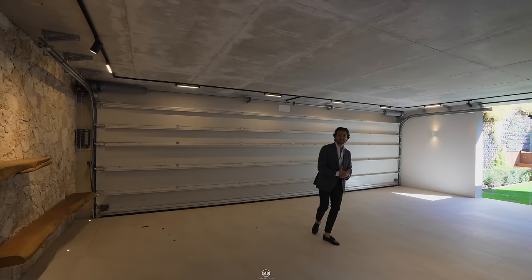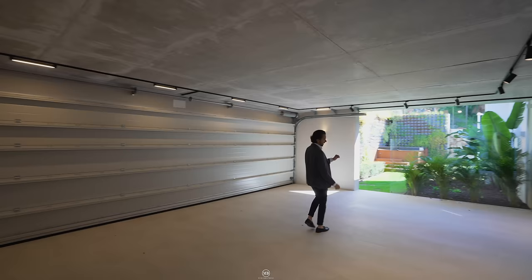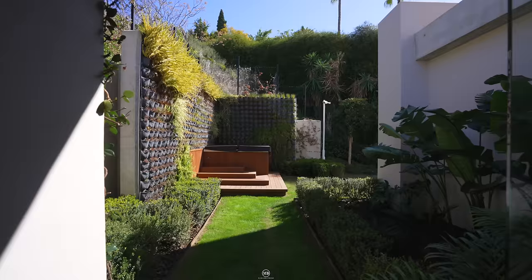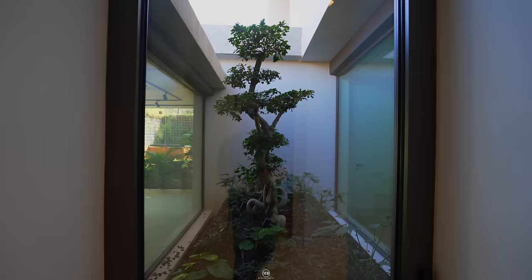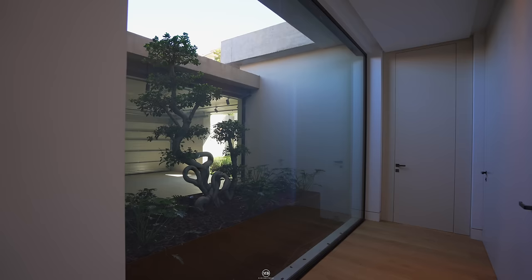Now, to continue, here we also have what they call the secret corner. And just out there, we have a jacuzzi with a nature wall. It's a very intimate and private location for you to enjoy the hot bath, the bubbly bubbly, and the peace and tranquility. This is another example of a beautiful bonsai tree displayed in the, how do you call that, Patrick?